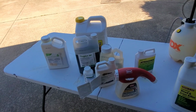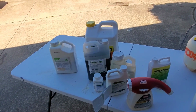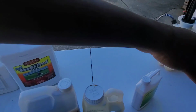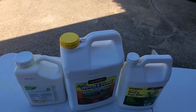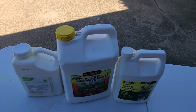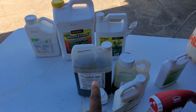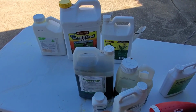So in a nutshell, if you have Bermuda, for example, or some type of fescue like I do, this plus that, I mean, that could be your whole year long weed control right there, very inexpensively. But when you start having stuff all over, you're gonna have to go in and get some more high-powered stuff.